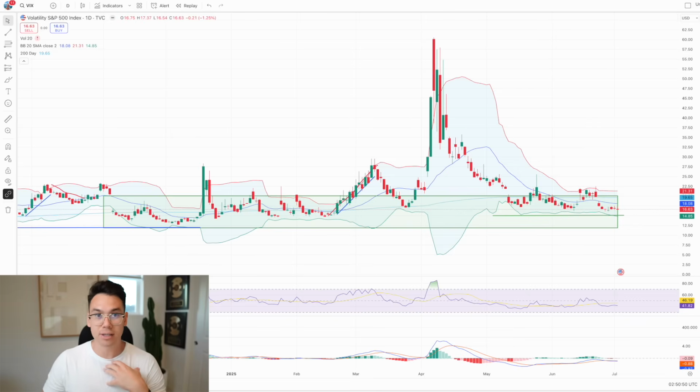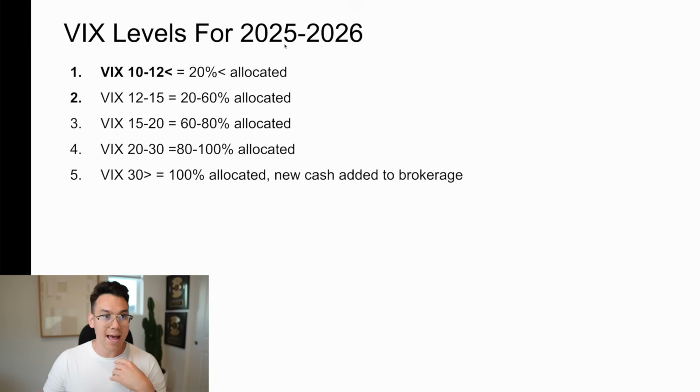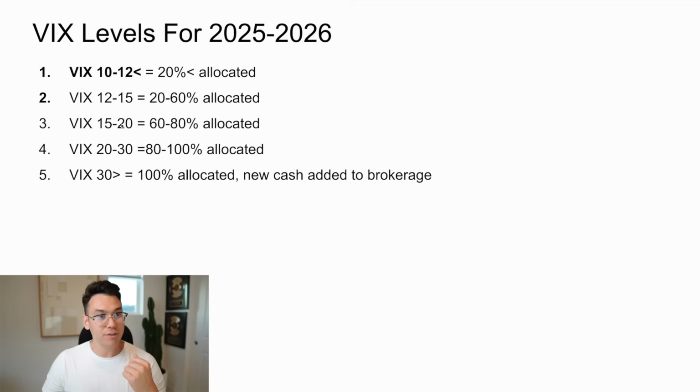So for me personally, I'll take a look at the VIX. We're between 15 and 20. So I could have 60 to 80% of my cash allocated, meaning I have positions on, and maybe I have 20 to 40% in cash. Right now, I'm really aggressive. I have about 13% in cash, okay? So I'm definitely more aggressive, but there's still elevated levels of fear, and that's fine.